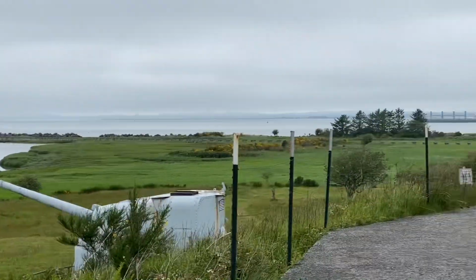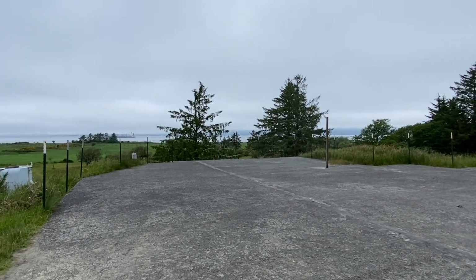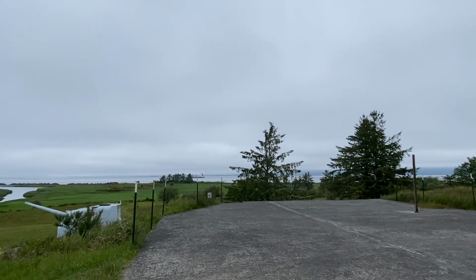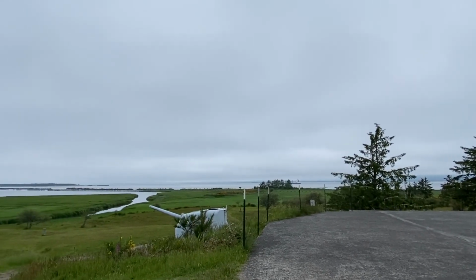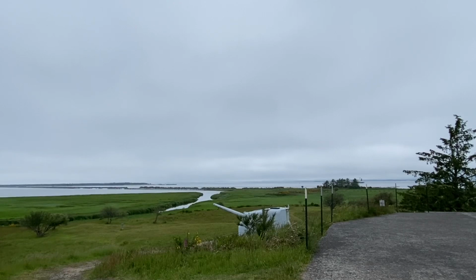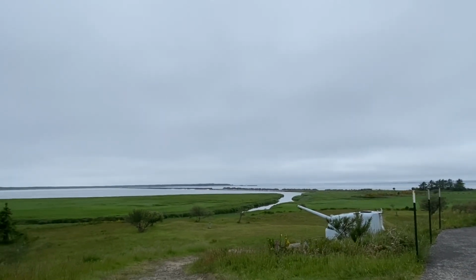As we're standing up here, I was reading a little sign over here that said, "You are standing on top of the only battery in Oregon constructed during World War II. It took over the role of protecting the mouth of the Columbia River and was the sole gun emplacement in action in Oregon from 1944 to 45. Its 6-inch rifle guns could fire to a maximum range of 15 miles."